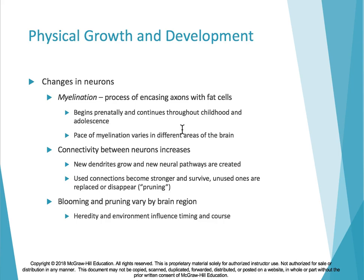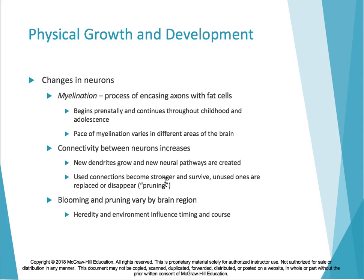Again, myelination is the process of encasing axons with fat cells. It begins prenatally, but continues throughout childhood and adolescence. So the signals aren't as efficient as they should be throughout this whole period. The pace of myelination varies in different areas of the brain, and the connectivity between the neurons increases, new dendrites grow, and new neural pathways are created. The more these pathways are used, the better they will be in memory. As the connections become stronger and survive, unused ones are replaced by synaptic pruning. So that's why some things aren't remembered.